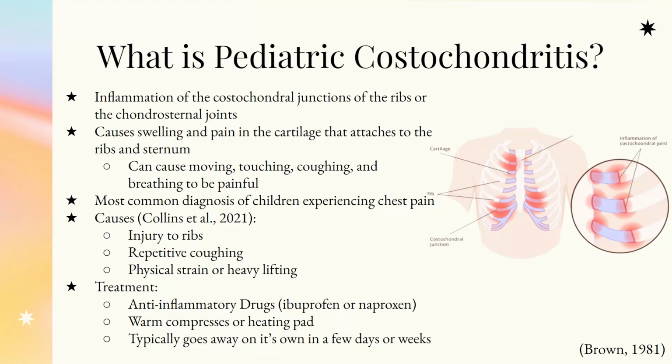Some causes for pediatric costochondritis include injury to the ribs, repetitive coughing, physical strain, or heavy lifting. The treatments for this condition are anti-inflammatory drugs such as ibuprofen. You can use a warm compress or heating pad, but this disease usually goes away on its own within a few days or weeks, depending on the severity of the condition.